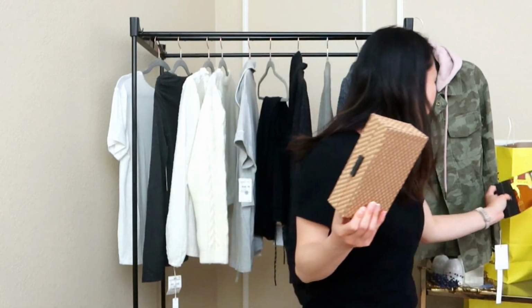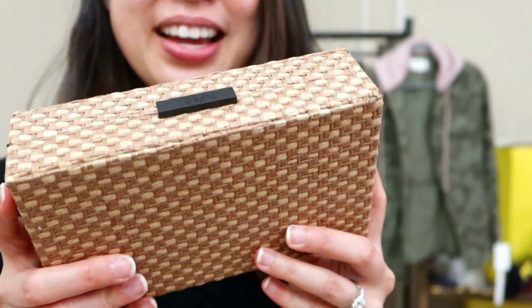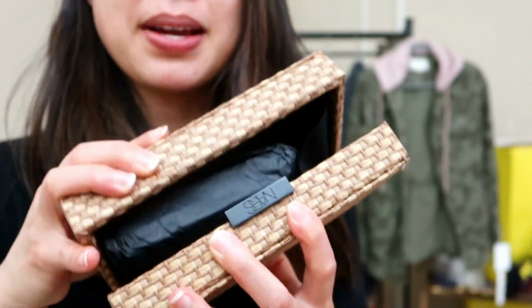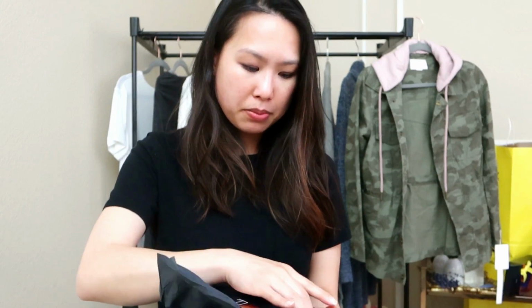All right, so here we are. It comes with this clutch, this sort of rattan, I don't even know what you would call it. I think it's called rattan. It's a clutch, and it's magnetic, and it's pretty sturdy. And inside is this tissue paper, and you have some full-size NARS lip items. So these are all their lip balms, but they're colored lip balms.